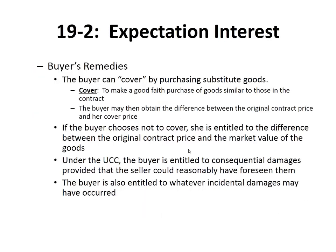The buyer can cover, and that just means they go out and purchase substitute goods. It has to be a good faith purchase of goods similar to those in the contract. The buyer can then obtain the difference between the original contract price and the cover price. The buyer could choose not to cover, and then they're entitled to the difference between the original contract price and the market value of the goods. Under the Uniform Commercial Code, buyers are entitled to consequential damages as long as they made it reasonably foreseeable to the seller. And then the buyer is also entitled to whatever incidental damages may have occurred. So that's the expectation interest.